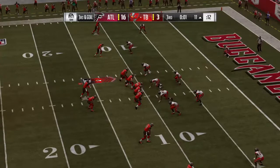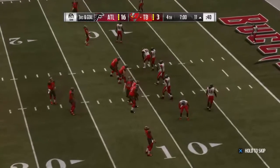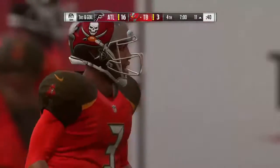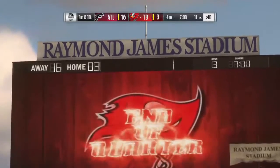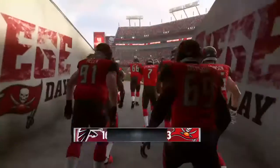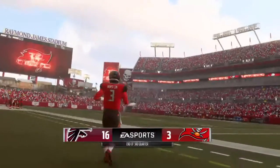Ready. Black. And that is going to do it for this 3rd quarter of action. We'll return with more after this break. You're watching the NFL on EA Sports.